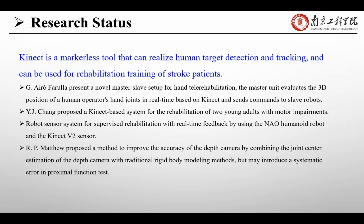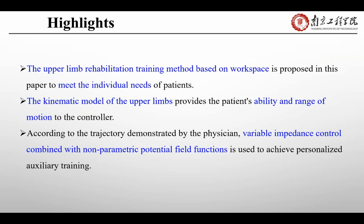These are the highlights. The upper limb rehabilitation training method based on workspace is proposed to meet the individual needs of patients. The kinematic model of the upper limb provides the patient's ability and visual motion to the controller. Variable impedance control combined with a non-parametric potential field function is used to achieve personalized training.